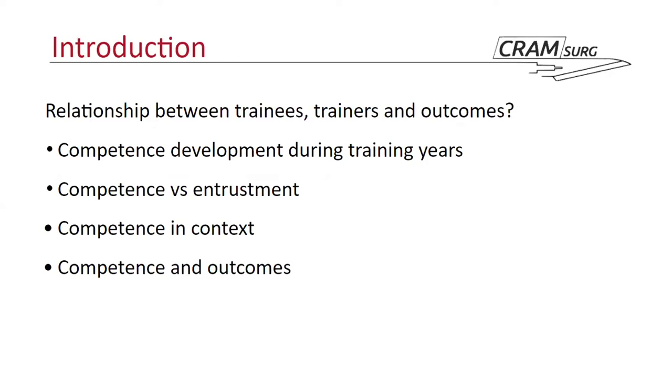Yeah, there's a variety of topics related to residents and generally trainees' autonomy in the operating room. It's a complex relationship between trainees, trainers, and to a certain extent, outcomes as well. We know that competence develops during training years, so it's not a process that's particularly short. It takes a long time. There's a big difference between being competent and being entrusted at doing something, particularly if you are left on your own. Some people are competent, but are not entrusted, and some people are entrusted, but because their competence is not up to speed, have to give up on the operation and the operation gets taken over by their trainer.